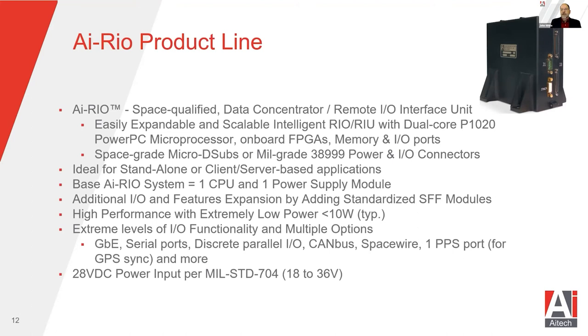So what's becoming more popular, especially in commercial space, is to have multiple payloads. They're basically doing payload sharing, much like space launch vehicles are doing payload sharing. So it's a way of reducing cost per payload. So the satellite would have not just one payload, but it could have four, five, or six payloads. And so this would allow you to communicate to all six because of its communication flexibility. And then it can translate all that data back to the system controller for the satellite bus.